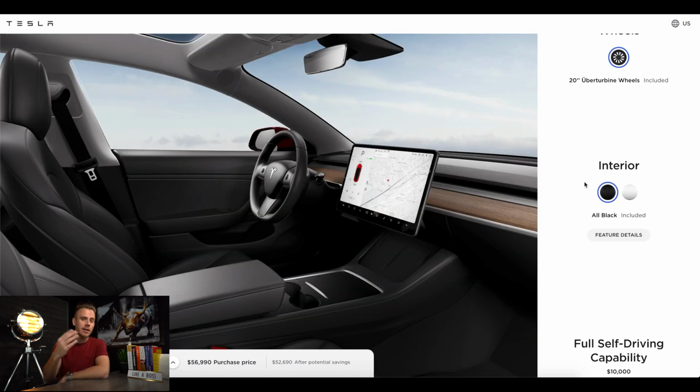Now black does come standard with all the Teslas. And when you go with the black, the side panels of the doors, which we're gonna show you in real life in just a minute, come in a black, but they're a different material. It isn't leather. Instead, it's kind of a softer material. It's actually kind of nice, okay?